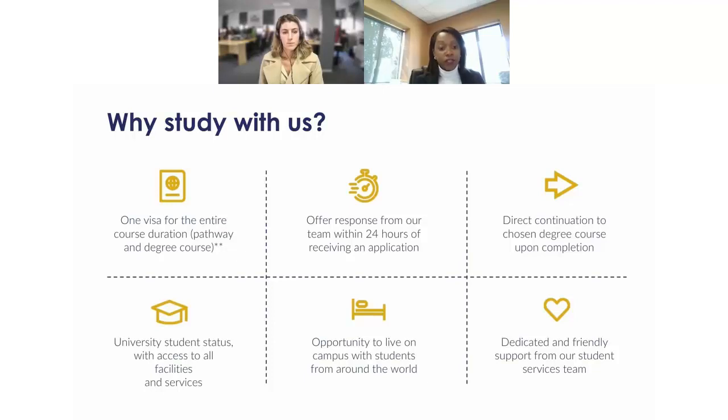We also offer opportunity to live on campus, as well as work around the campus. There's some part-time jobs available for students, obviously, and you are literally in an environment where you are meeting people from all over the world. And again, our staff is literally just dedicated to making sure your experience is smooth, and give you the service that you need so that you do well in your uni.